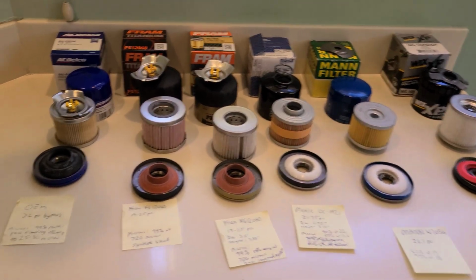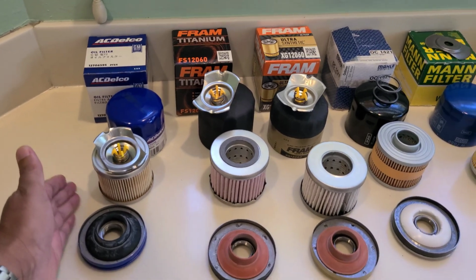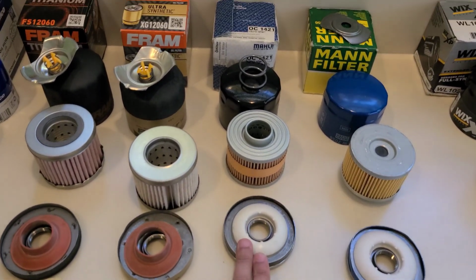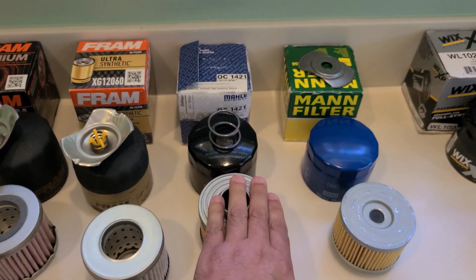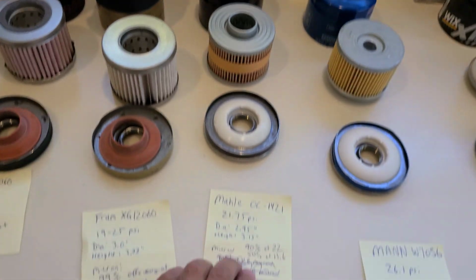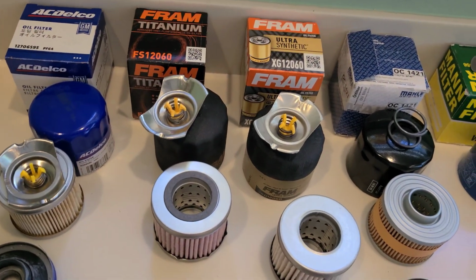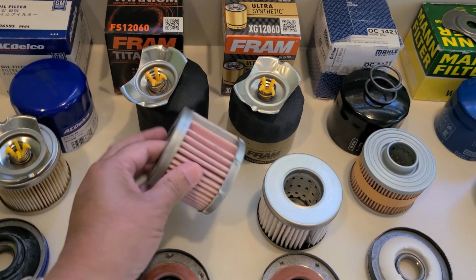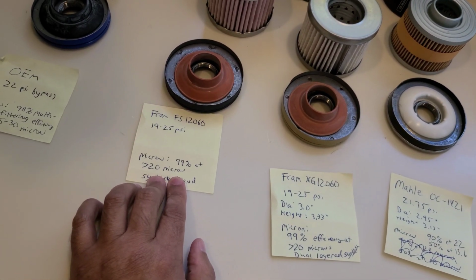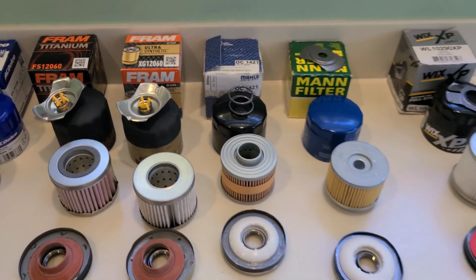And what would I personally choose? I am under warranty on the C8, so I'll probably stick with AC Delco. Outside of warranty, I would love to also use the Mahle OC1421. It looks like an outstanding filter with some great specs. And I'll tell you what, these Frams look well built, and their self-reported efficiency ratings shouldn't run into any trouble there. So those look like great options too.